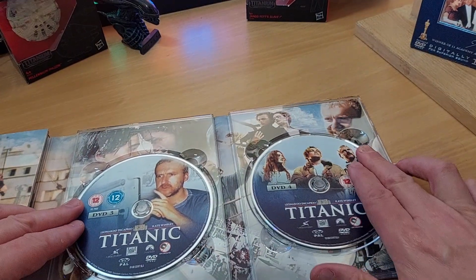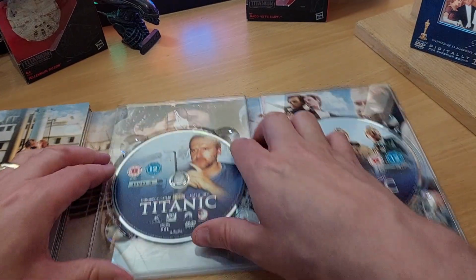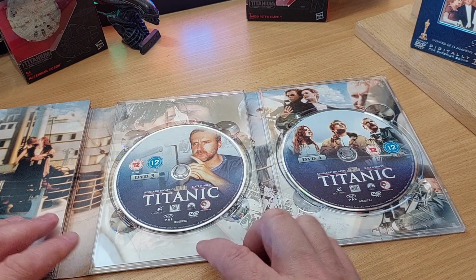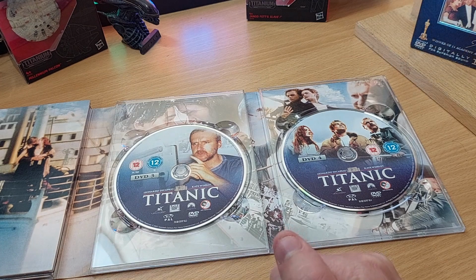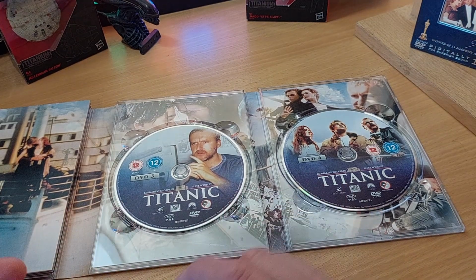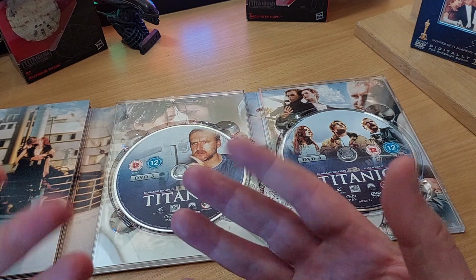So then we have disc 3. Let's concentrate on disc number 3. Okay, right. So disc number 3 is probably the most interesting and also the most disappointing disc of it. And there's a reason why. So you click into the disc and there's like a special features menu. And on that are 3 little parodies. So we got Titanic parodies, okay?